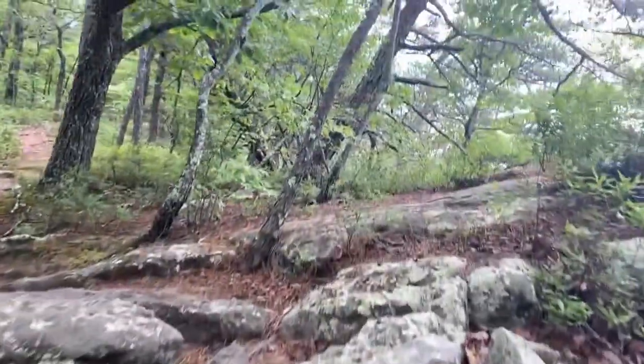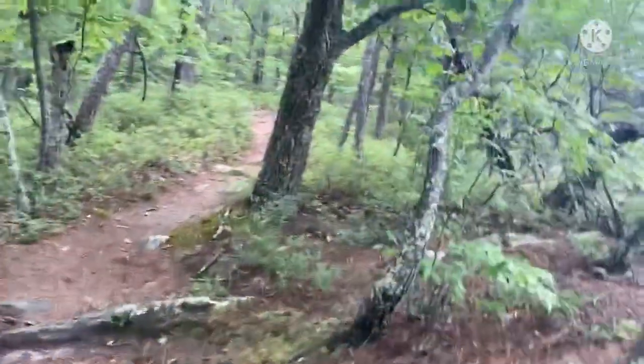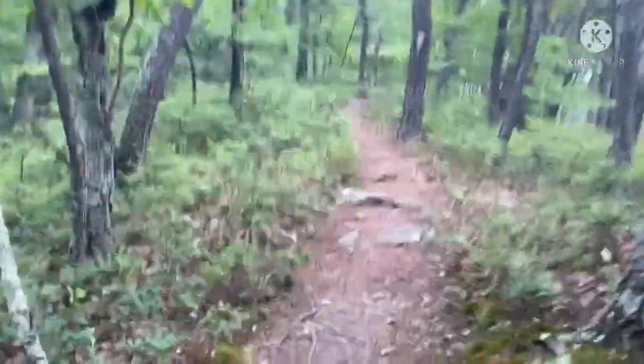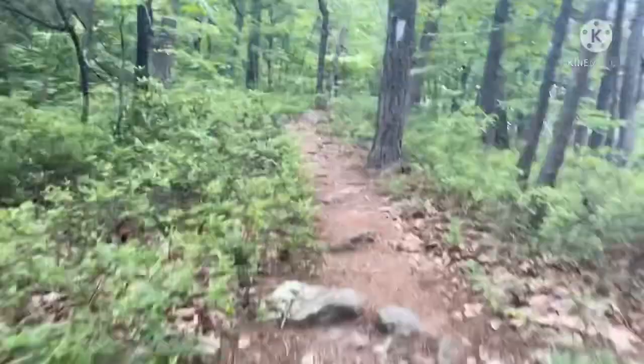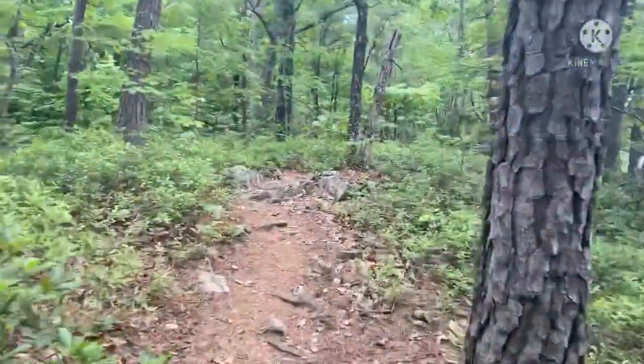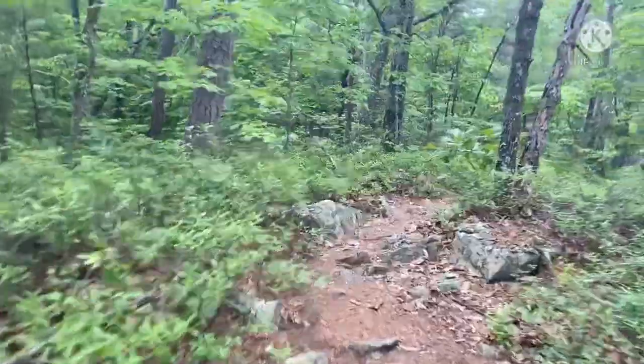But I was thinking about some of the strategies I've been using to get myself down the trail. And some days it's like, I gotta make it to that tree. And then I'll get to the tree and I'll say, okay, I gotta make it to that tree.